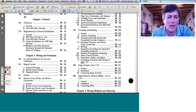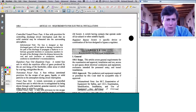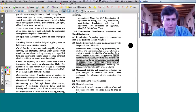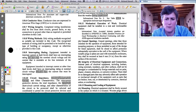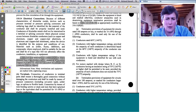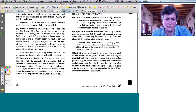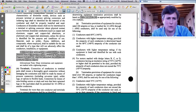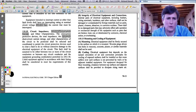Okay, I'm just going to use the code book. That would be on page 37. So here we are in the code book. It shows the highlighted ones. As I get into Article 110, probably went too quickly here, but it shows where I'm at. It begins Part 2, which deals with under 600 volts nominal.